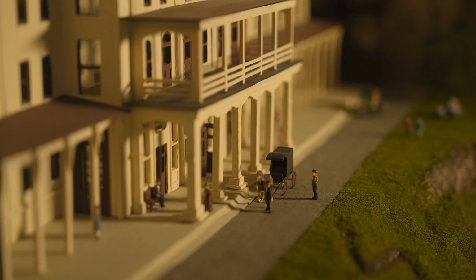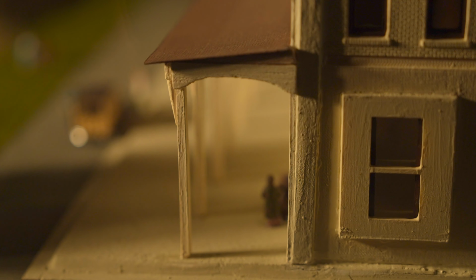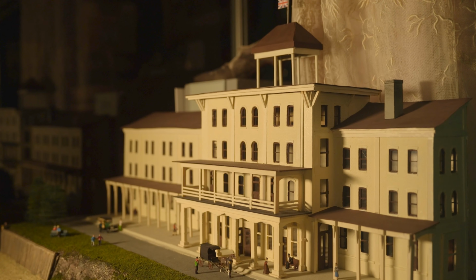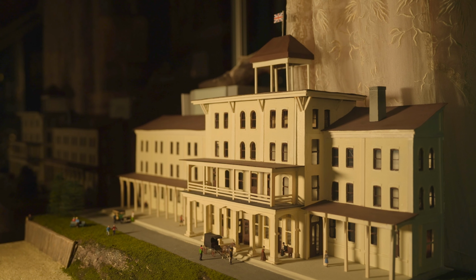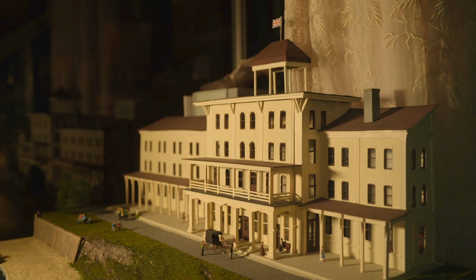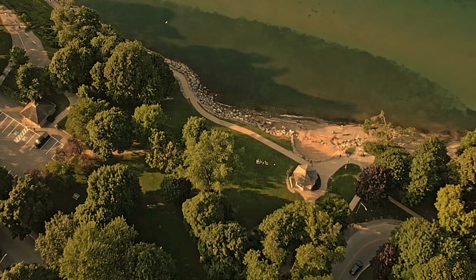I think models are a great way to talk about the past. Queen's Royal Hotel opened in 1869, and it was a tourist hotel where people would come in by ships or by train to visit. And this provides our visitors with a wonderful visual of this grand hotel that existed here and was a huge part of our tourism industry. It was located at the Queen's Royal Park. A lot of people will recognize that park because of the gazebo. It's quite an iconic place in Niagara-on-the-Lake now, very much photographed by our visitors.